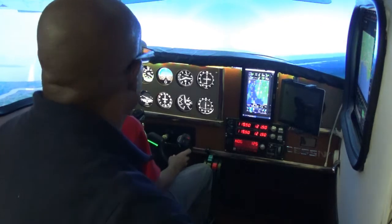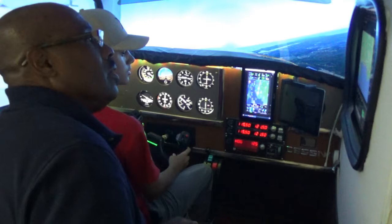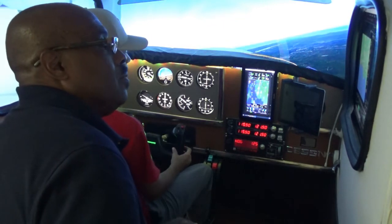Now we're turning back around. We're going to come in from the left. Runway 35.